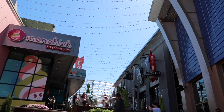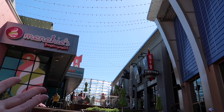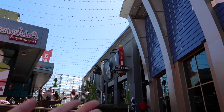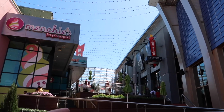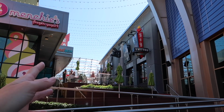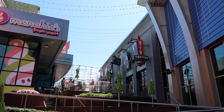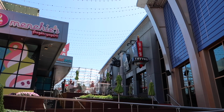I think I will save this for the end, or just gloss over it right here, because there's not really too much to say. There's a Menchie's here where you can get some frozen yogurt. That's always good. Again, a tattoo parlor, go figure. But if you want to get some ink here, you have the option to do it. Can't do that at Disney. And then there's a Panda Express, a Moe's, and a Burger King up here as well. So those are some pretty good options for after the theme park, or even before, if you want some, I would hope, cheaper food options than what you're going to get inside of the actual parks.